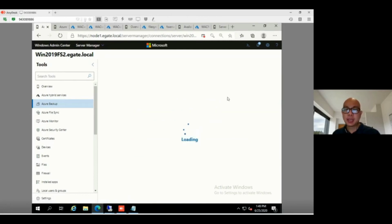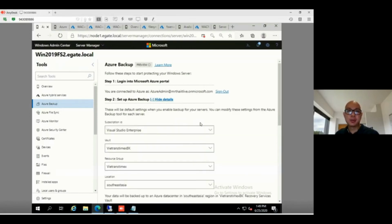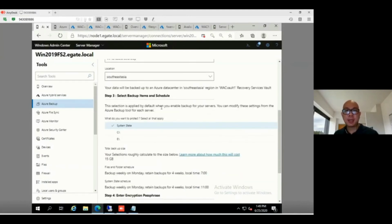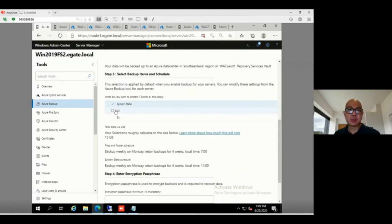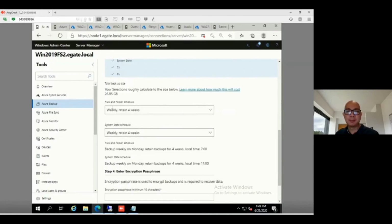Okay, so to set up Azure Backup, you just go through here, and once you have connected all the Azure cloud services, it prompts you with step by step instructions. And when I say easy, it's literally just step 1, step 2, step 3 to back it all up. All right, firstly connect to Azure Backup, and then you check your subscription ID and all these things, you just choose them, and from here you select your backup items and schedule. You can select system state, you can select your C drive, your E drive to back up, and they'll tell you roughly how much it will take up.